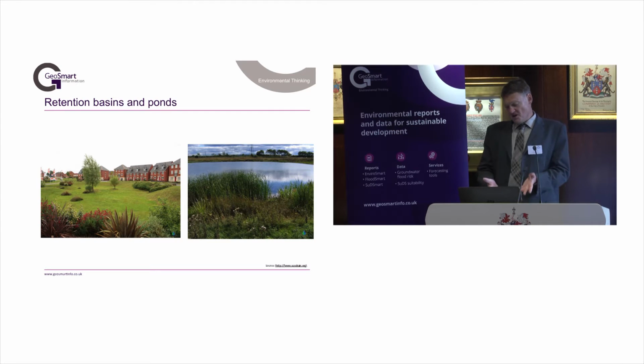So most of the time, if you want it, it can be dry and used for amenity, or it can be a water feature and provide other amenity benefits. And then there will be, in some cases, if it can't infiltrate to the ground, a control on the outfall from the pond, which will limit the maximum rate that water can move off the site. And that's all part of the SuDS design.